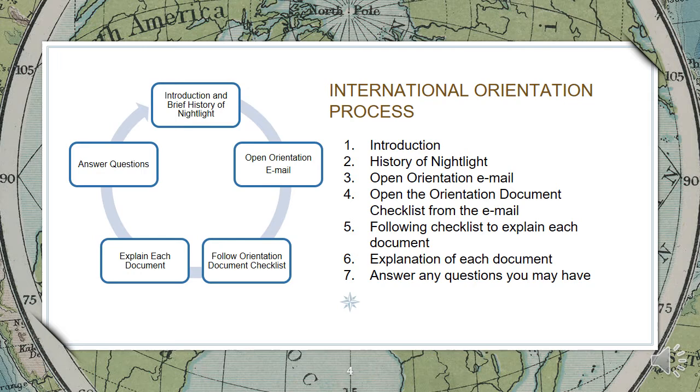Nightlight has been in operation since the 1950s. In addition to many international programs, they also offer domestic adoptions, home study services, foster programs, and pioneered the Snowflakes embryo adoption program. The Indiana office was formerly known as MLJ Adoptions. They had many programs throughout the world and chose to carry some of those programs over to Nightlight in March of 2020.